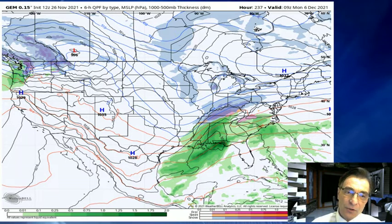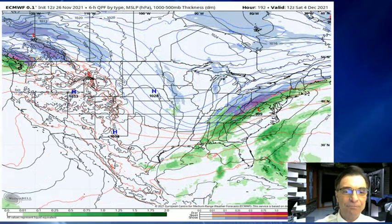In this case, a second storm tracks south of here, and it would be more of a snow-making system closer to this area. So this model is hinting at maybe a rain system followed by some colder air, and then maybe a little bit of a snow system behind that.